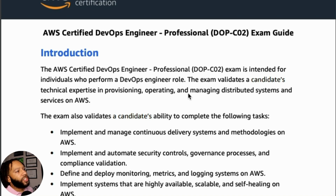So DevOps Engineer Professional is an exam that is intended for individuals who perform a DevOps engineering role. The key thing about this exam is that it validates a candidate's technical expertise in provisioning, operating, and managing distributed systems and services on AWS. It also validates a candidate's ability to complete the following tasks. Number one, implement and manage continuous delivery systems and methodologies in AWS, which is super important. You're also going to be implementing and automating security controls, governance processes, and compliance validation using some of the services within AWS, and defining and deploying metrics and logging systems.